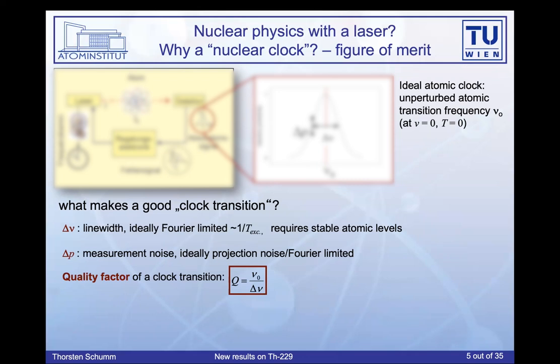All right, good. So this I don't have to show to you. This is for people that have no idea about clocks and what they do. But this you already know. There is a reference transition. There is a stable laser. I try to feedback my stable laser on a reference transition, and then there's a few parameters that dictate how well a clock can work, at least on paper. Then there's all kinds of real life effects also, but let's think about real life later.